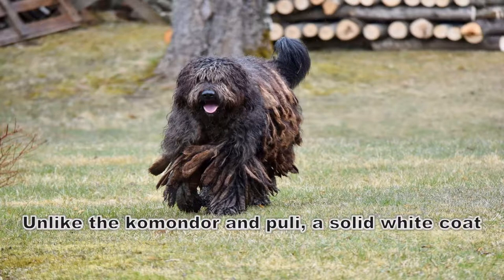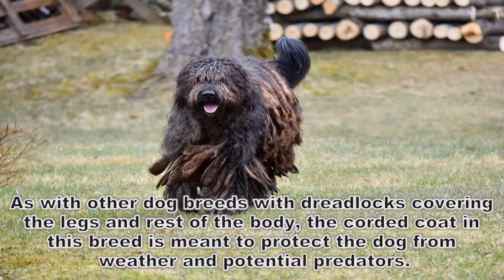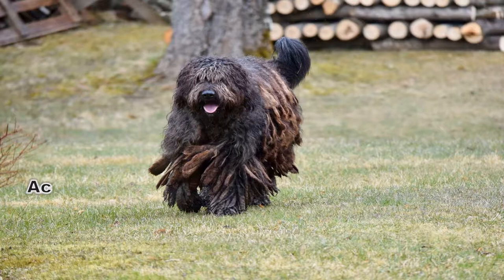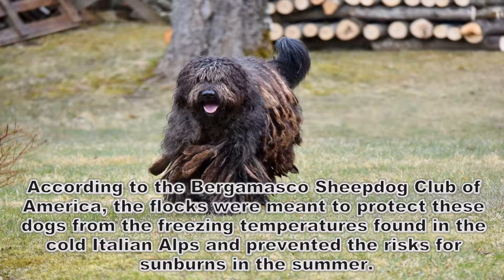Unlike the Komondor and Puli, a solid white coat color is not accepted while solid gray or gradations of gray are accepted. As with other dog breeds with dreadlocks covering the legs and rest of the body, the flocked coat in this breed is meant to protect the dog from weather and potential predators. Why does the Bergamasco have a flocked coat? According to the Bergamasco Sheepdog Club of America, the flocks were meant to protect these dogs from the freezing temperatures found in the cold Italian Alps and prevented the risks for sunburns in the summer.